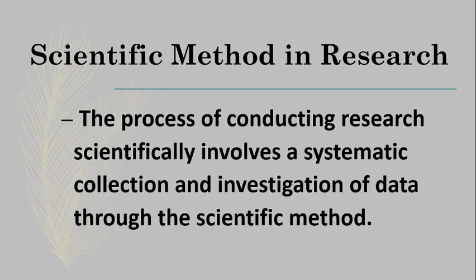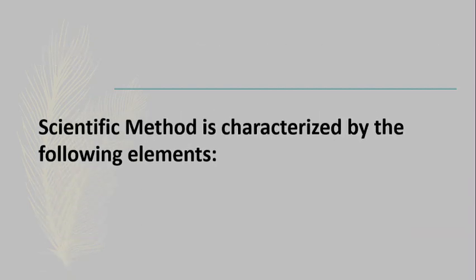So, the scientific method in research is the process of conducting research scientifically, which means it involves a systematic collection and investigation of data through the scientific method. It must go through a systematic method. Step 1, do this. Step 2, do this. Step 3, do this. So, that is why it is scientific method.